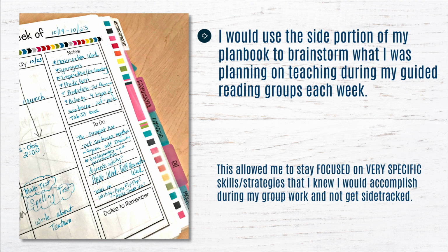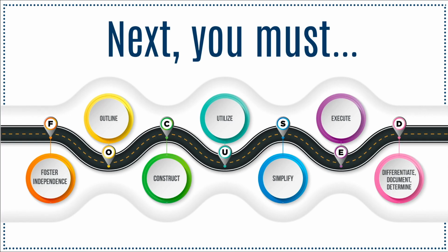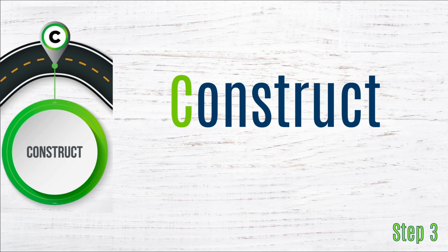Now, on the side of my lesson plan, as you can see, that's not just my reading group. I actually jot down all of the skills and strategies and kind of concepts that I'm going to teach for the whole week because it allows me to plan my week better and more efficiently when I do a quick brainstorm. All right, next up on the road to the focused formula is C, which is construct.